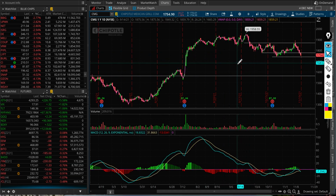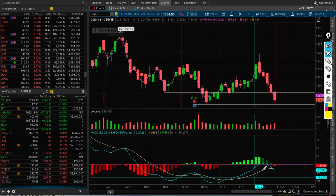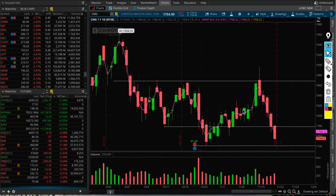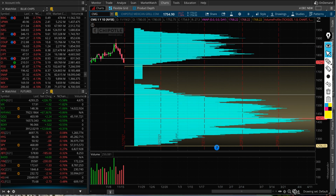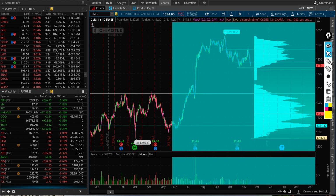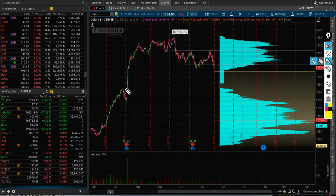If you look at the MACD, it's to the downside. We got this bearish crossover here. And also, if we bring up the volume profile, look at this. Do you see this huge gap right here that it made after earnings? Well, it didn't trade with much volume, so it did move with a thin volume to that level.